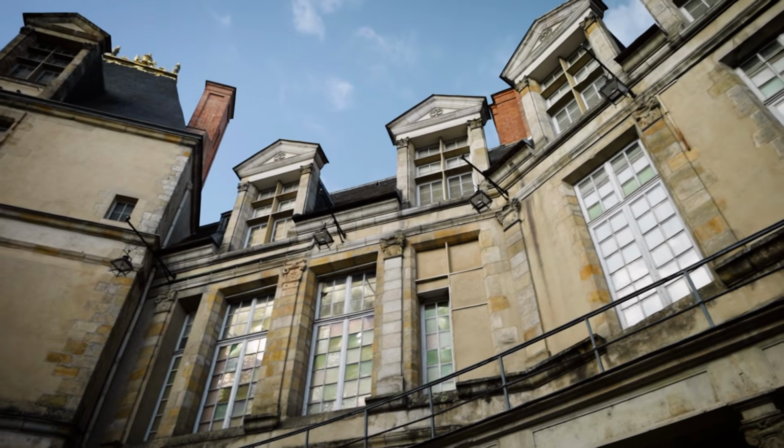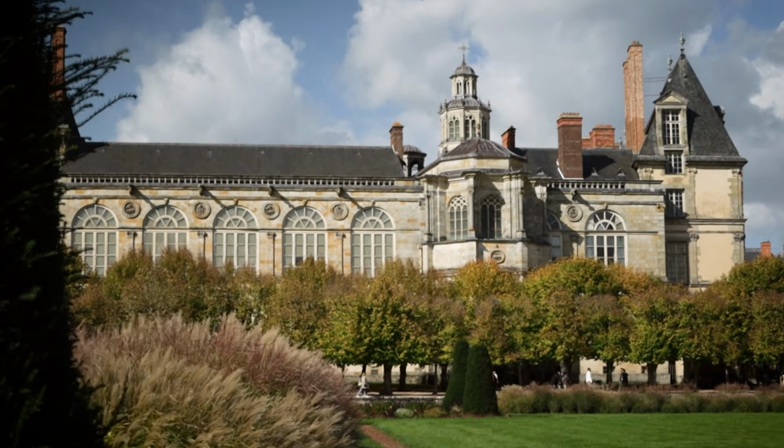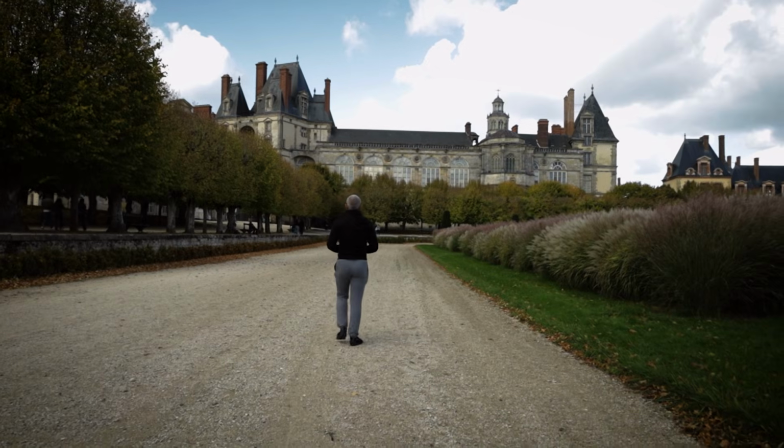We're actually super excited about today's visit because the chapel we are going to see is usually closed to public. And the last time I saw it was back in 2018. For Sinan, it's the first time ever.